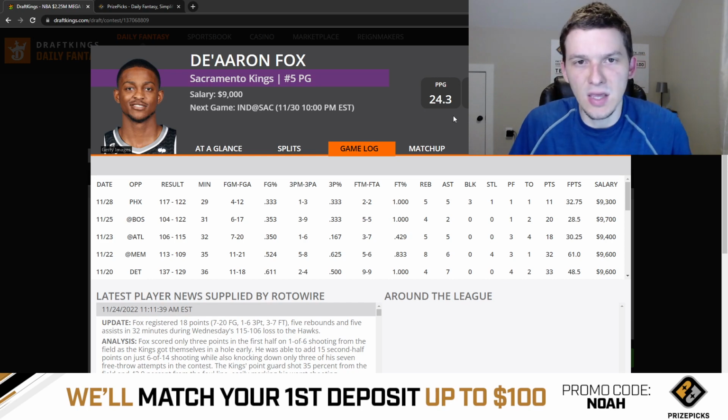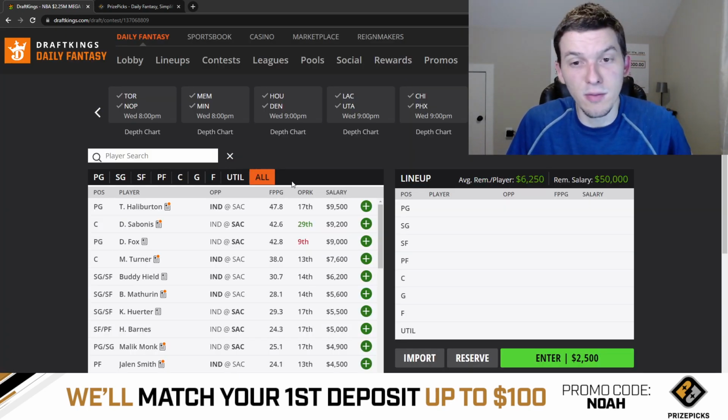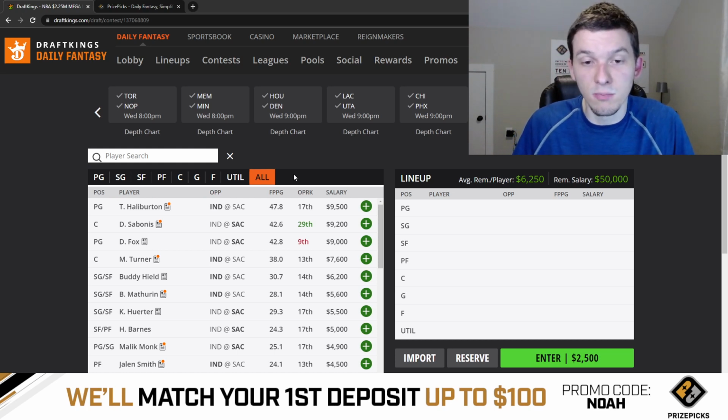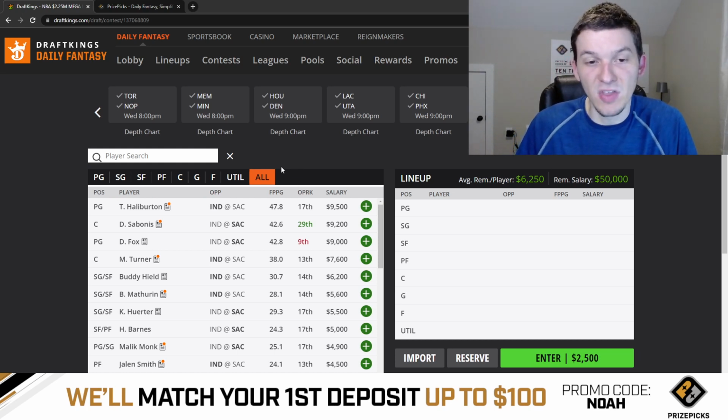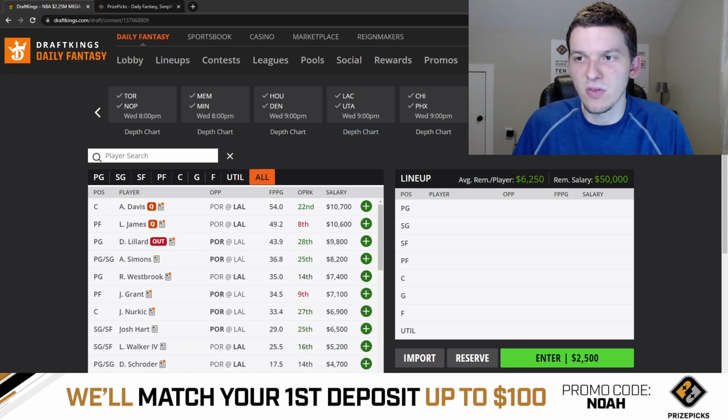Don't know if there's going to be any core plays, optimal plays though, coming from this game. This game does look like one that makes sense to target in GPPs though, because it could be very high scoring. And I think the total in this game is probably going to be really high. But let's talk about the last game of the night, Portland and the Lakers.